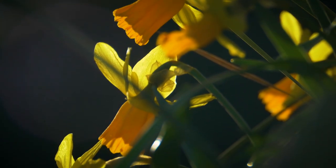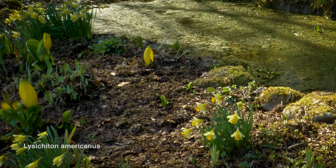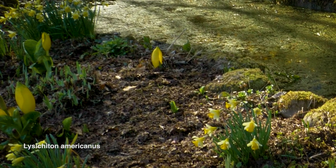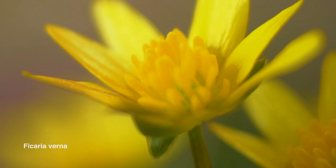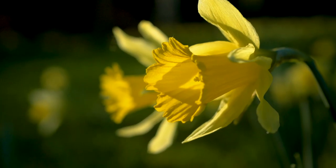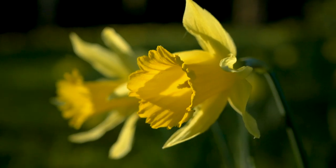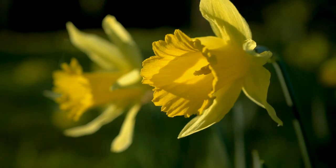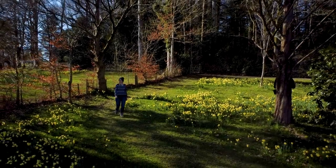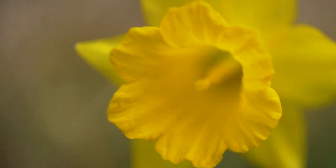We've got the yellow in the daffodils, we've got the yellow in the trees, we've got the Lysichiton americanus down there by the swamp area. We have the celandines out in the hedgerows, we've got the dandelions out in the hedgerows. Yellow is the colour, and it's not only important for wildlife, it is also really important for us as human beings. It's such a vibrant, uplifting colour to have at this time of year, and it really lifts your spirits as we go into the real growing season.